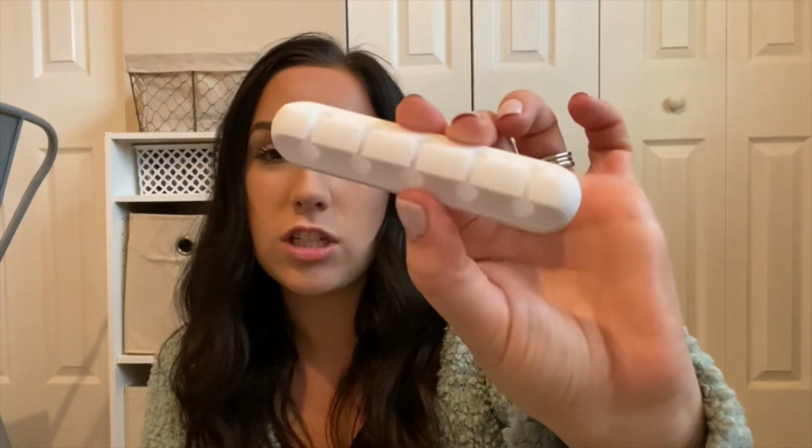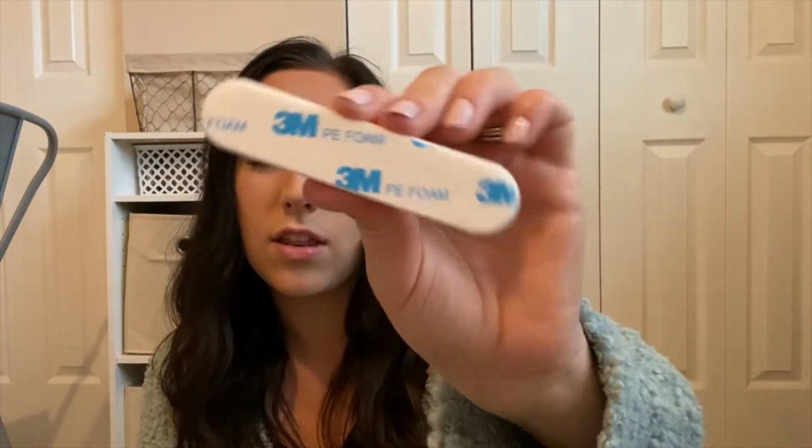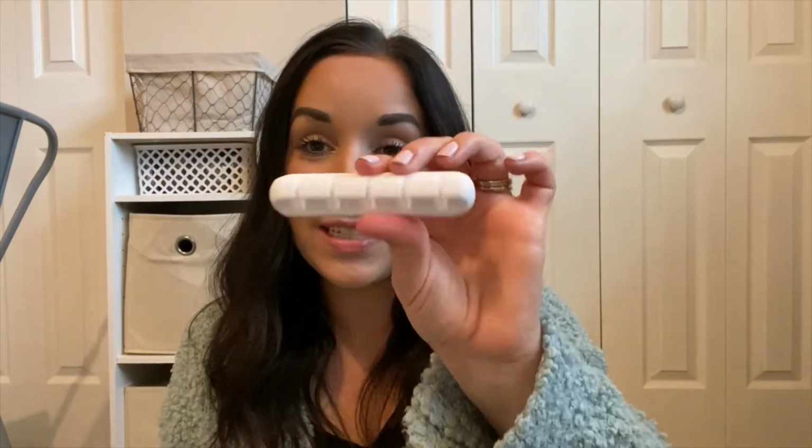So this large one, I'm going to put on my desk. If you can see it, it's so nice. The cord literally just fits through it, and the back is the 3M sticky side. So I'm going to stick the big one on my desk, 5 cords, and then the little one has 3 cords.